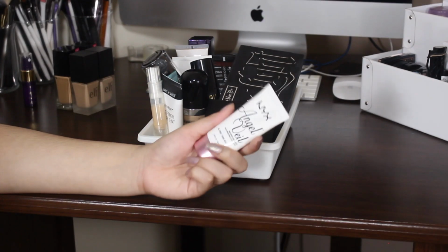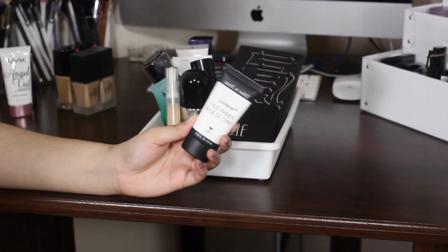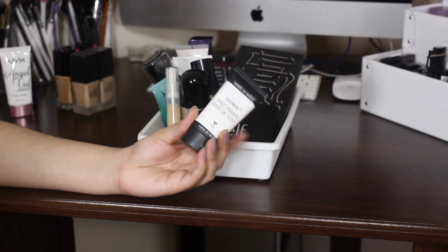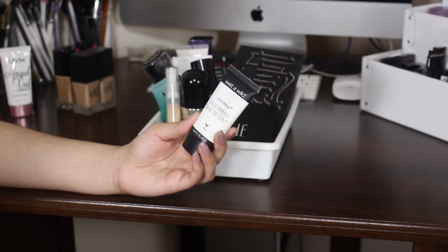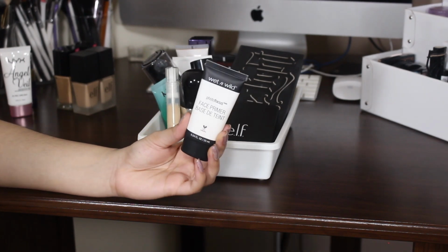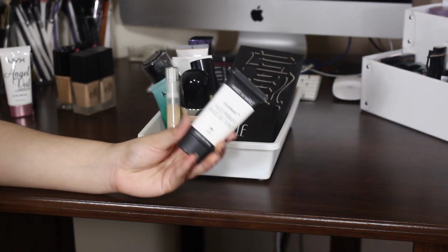So this is the Angel Veil from NYX. This is a great primer. This is also a pretty good primer from Wet n Wild, the Photo Focus Face Primer. This makes you really matte. So for certain foundations, like more dewy, hydrating foundations, this would be great to have.